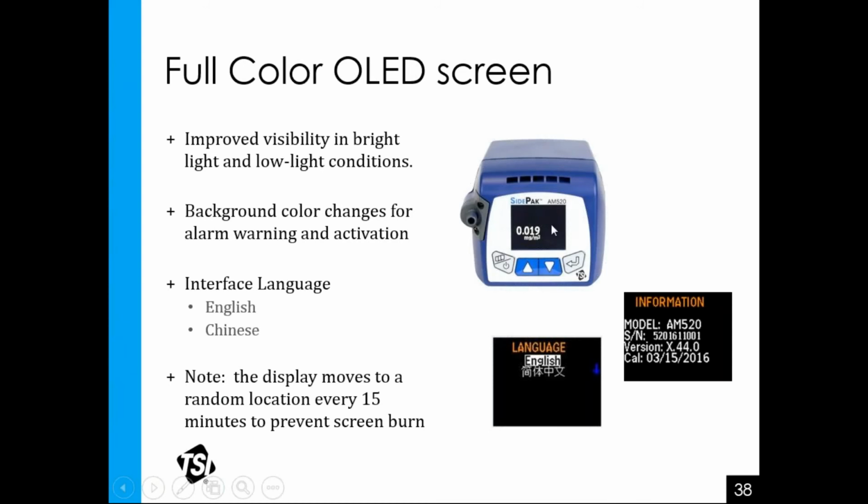As you can see here, the AM520 SidePak has a full color OLED screen. OLED stands for organic light emitting diode. It improves visibility in bright light and even low light conditions, so the screen is very, very clear.